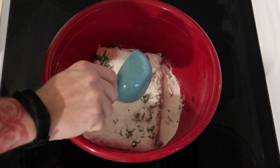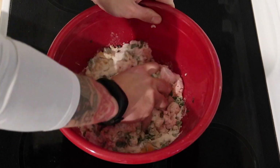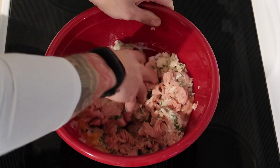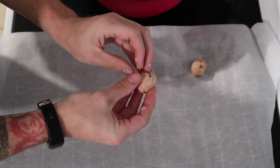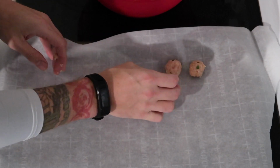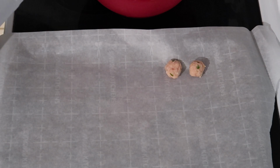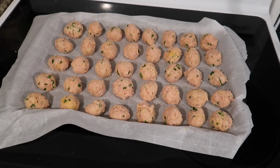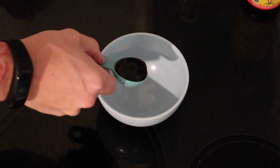After he got all of that added together, he just got in there with his hands. You're just going to mix it until it's all well incorporated. Went ahead and got a cookie sheet and lined it with some parchment paper, and then he's just rolling these out into about 1/2 inch diameter balls. Has his oven preheated to 400, and he's going to roll these all out and then pop them into the oven for about 15 minutes or until they get 165 internal temperature.